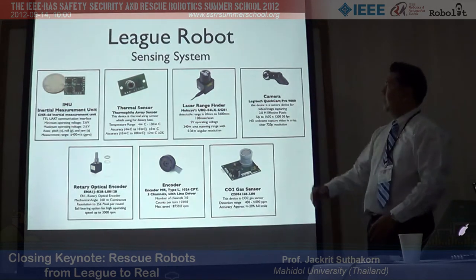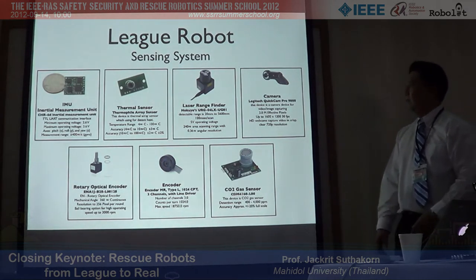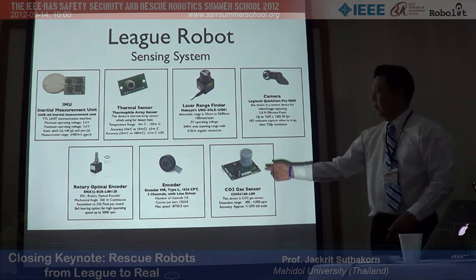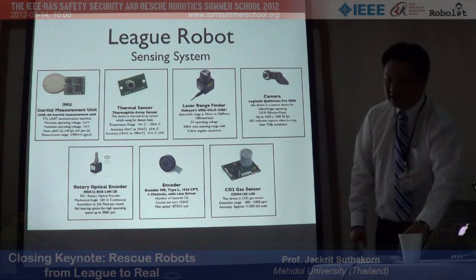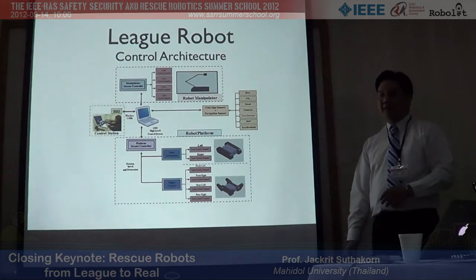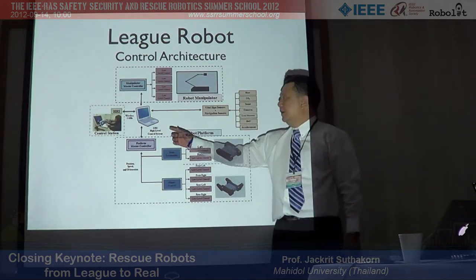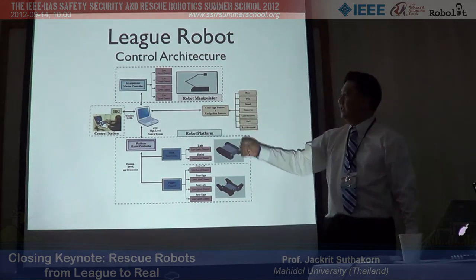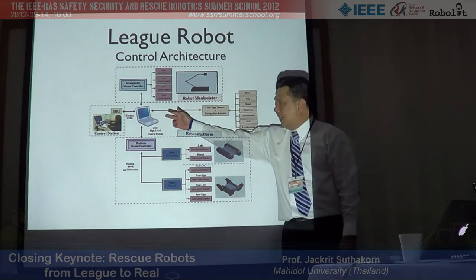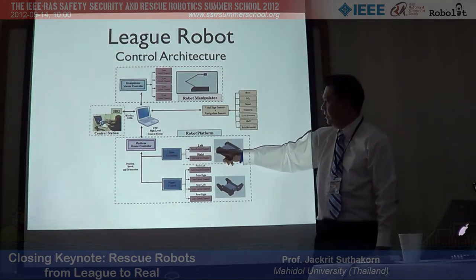Okay, other thing is, I think everyone has the sensors. We are using our sensors in a similar way, the encoders, ranging sensors. And if we talk about control, mainly we have high-level control, one computer on board. And this talks to the platform through the main locomotion.